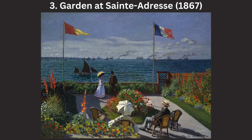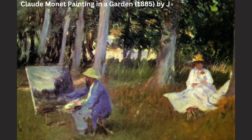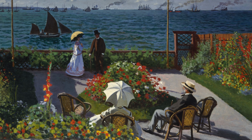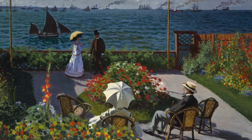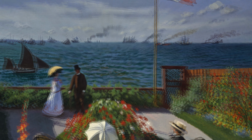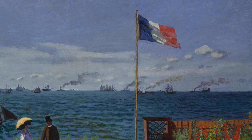I already mentioned Claude Monet, one of the founding fathers of Impressionism and one of its most prolific painters as well. This painting, which was completed while Monet was still in his 20s, depicts the view from a garden in the resort town of Sainte-Adresse. This town is located near Monet's home city of Le Havre on the English Channel.